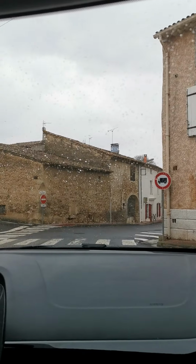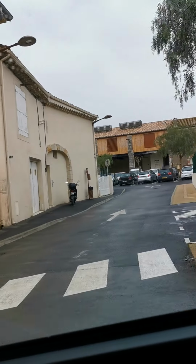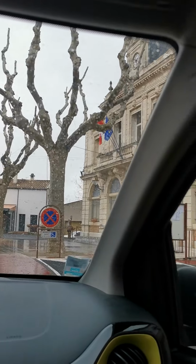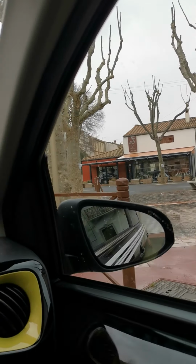But we're now going to enter what is kind of the old part where the town hall is, the Mairie as they call it, and also where they have the market. So we're going to drive through. On the right there is a new parking area, so it's really easy to park. And then on the right hand side you have the town hall, the Mairie, which is lovely, and this place here on the right hand side is where they have the market on a Sunday morning, so nicely done.